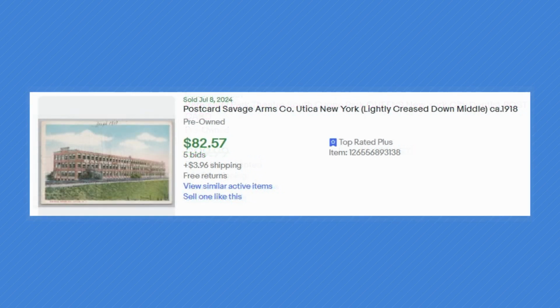Then the Postcard Savage Arms Company. Maybe there's some history with Savage Arms. Utica, New York, lightly creased down middle. Now, stuff like that, I put in the condition statement and description. I don't put it in the title. To me, I just want people to get in and click. I don't want them to stop and not click on my card. I want them to get in there and see the bigger pictures of it. So I don't put that type of stuff, damage and all this other stuff, in the title.